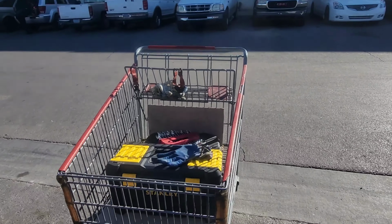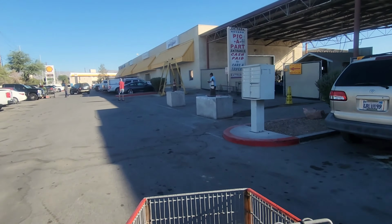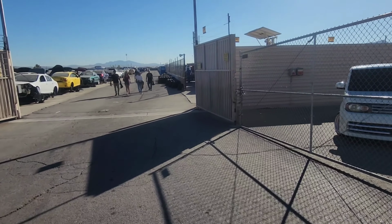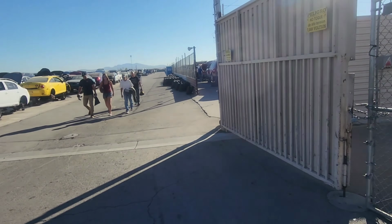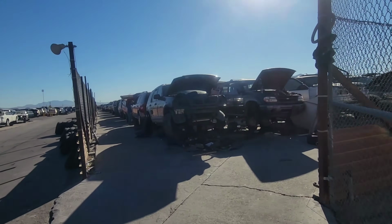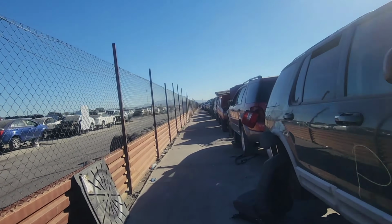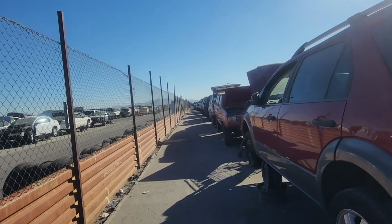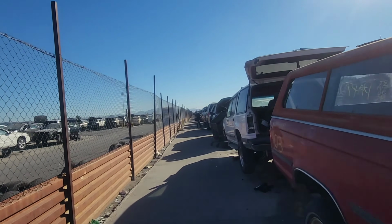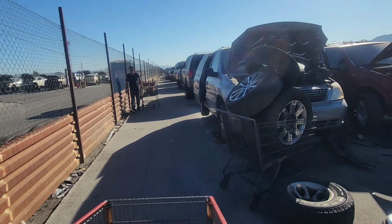So after patiently waiting for a few minutes, I was able to get this cart from 2 nice gentlemen. So now I'm gonna head in, pay my entrance fee, and see what we can find. Yeah, it is super busy, guys. For a Sunday morning, I didn't think there would be that many people here, but there is. So I think I'm gonna go this way this time. I usually take the back way in, but I just want to get there already. So we're gonna mosey down this aisle here and see if we can find what we're looking for.